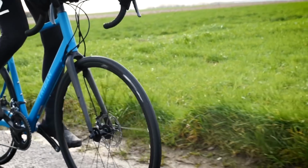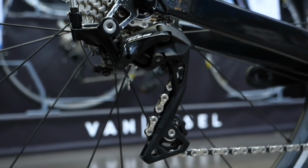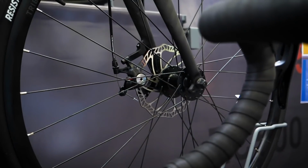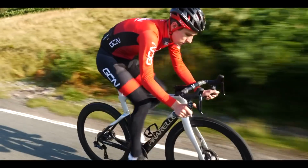So even if you've not got the best bike in the world, maybe you've got quite an entry-level bike, there are a few upgrades that you can make which are really going to have quite a significant impact on the performance of your bike. Things like changing your wheels or your groupsets, putting different tyres on, even making little differences to your position. That's going to save you watts.